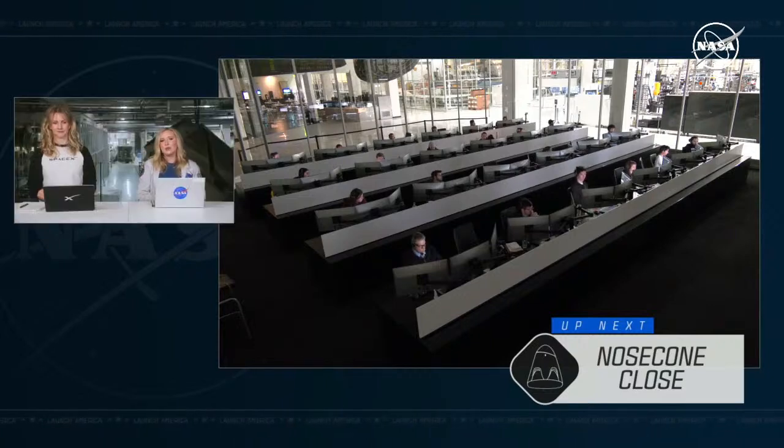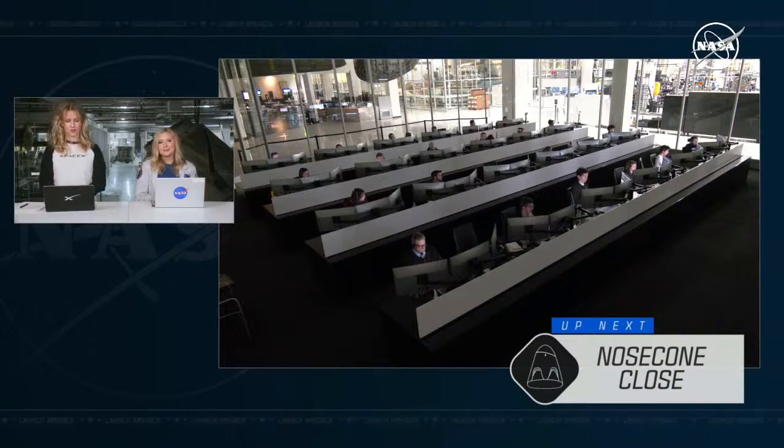So just a couple minutes out from that nose cone fully closing. It looks like we have about a minute and a half for that nose cone to close. As you mentioned earlier, it's not just a simple shut. There are a couple sets of hooks that have to lock in. So we're expecting that to wrap up in about a minute and a half.